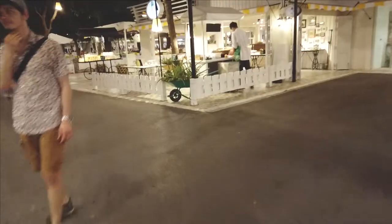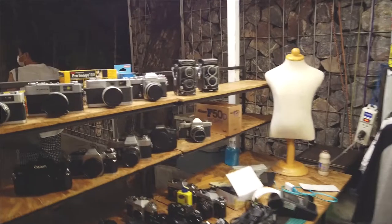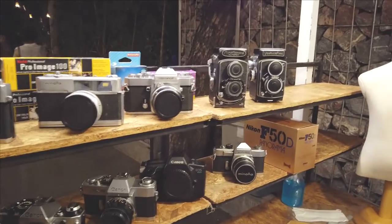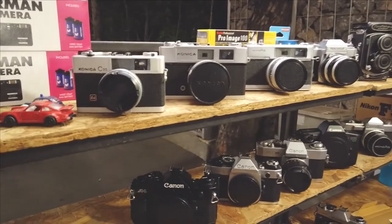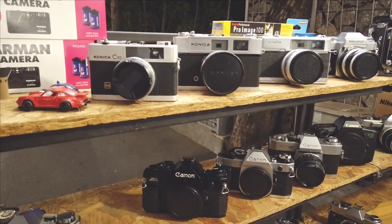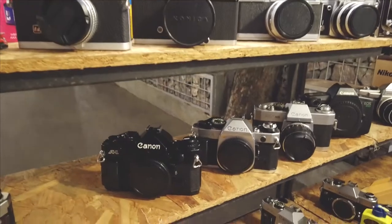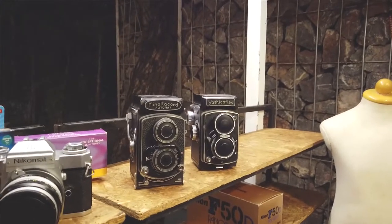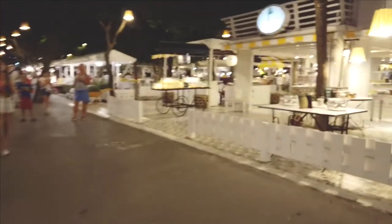Ooh, do I see cameras? Hang on, guys. I see cameras. I see vintage cameras. How about an EOS 630? Yeah, buddy. Canon A1? Are you serious right now? Man, that's amazing. Or do I even need to say anymore? I didn't think so. That's incredible. Absolutely incredible.